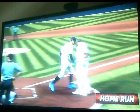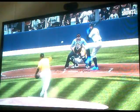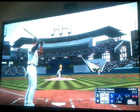Well, I know he's a Blue Jay in the game, but because it's a legendary roster, he got sent to Houston. Man, he just barely got that one out of here. Good shot at it. Bad luck. It would have been a stunner if he had pulled it off.